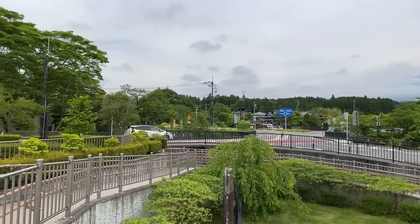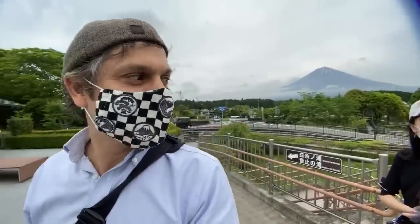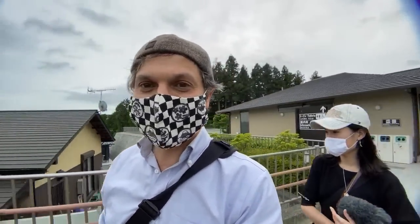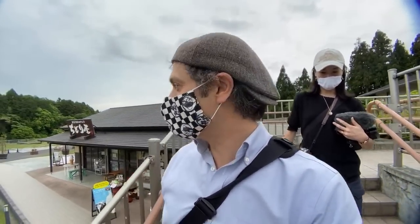All right, shall we? This is my Mika no mask that Mika gave me from Tottori Prefecture. All right, I guess we got to go down this way. So join us as we go on a mini adventure. We're just taking a break. We've been stuck inside for such a long time.